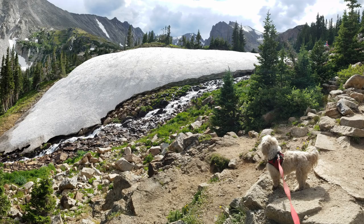Other than that, I do like to hike with Rocky, and Rocky loves to hike. The longest hike Rocky's ever been on is a 7-mile hike with a 2,500-foot elevation gain. I think he slept for 2 days after that. But he loved it.